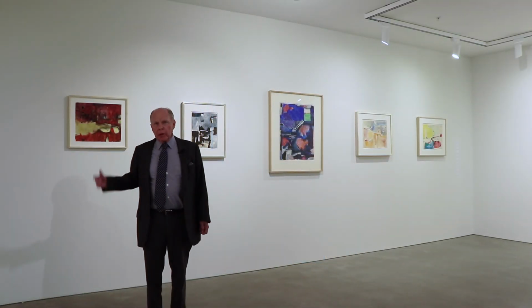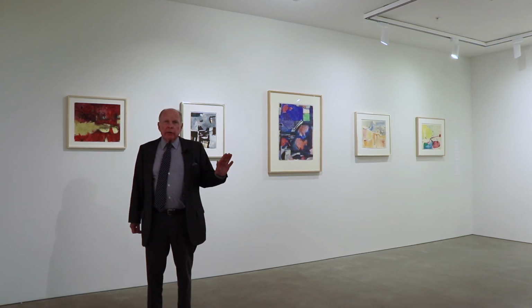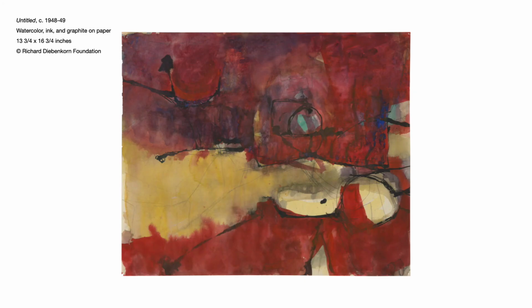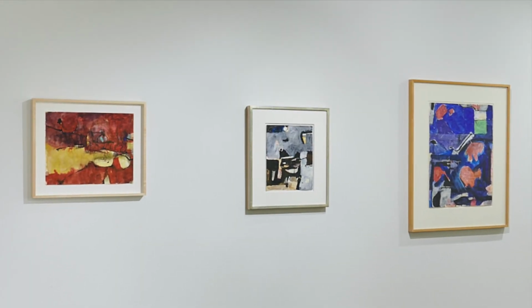These two works, the one on my right and then the one on my left in the middle here, span the duration of Diebenkorn's mature career as an artist. 1948, and this one is 1991. And it's great to have those as sort of counterpoints to the exhibition.